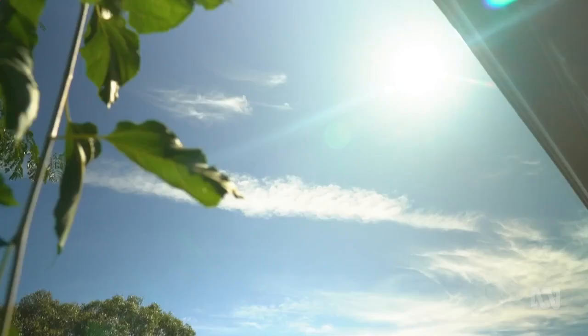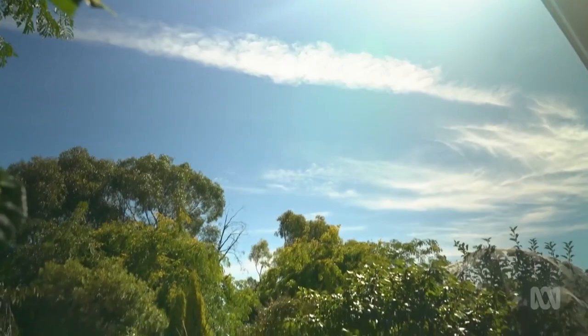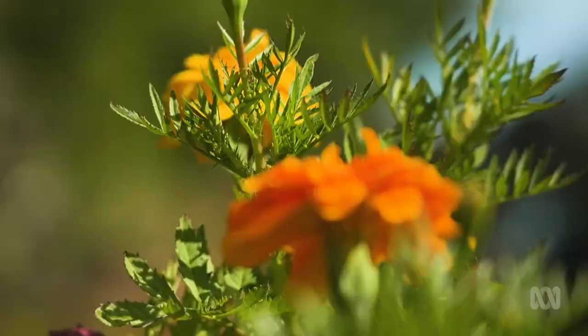And what are your skills in the garden? I wouldn't say I'm an obsessive designer. I really like a natural flow in the garden, but I certainly really love the intricacies of plants, you know, the forms, the habits, the colours. I'm a little bit colour obsessed.